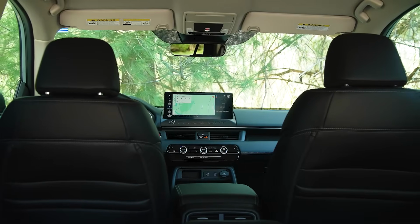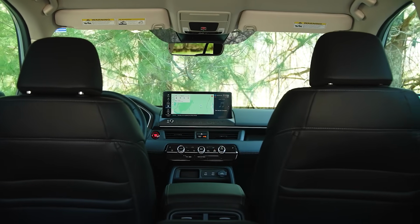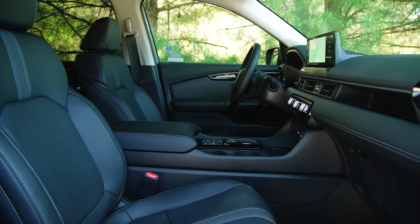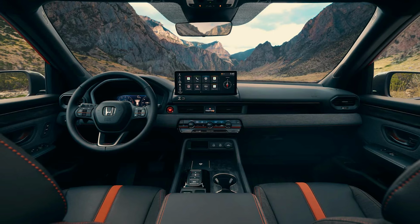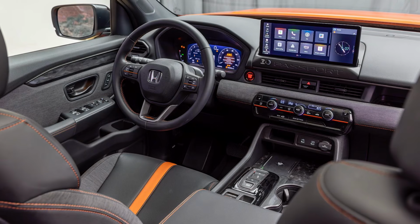The 2026 Passport's interior has been fully revised, and to Honda's credit, it's better than before. But even with the updates, it still lacks the wow factor. There's no sweeping wall-to-wall screen design or ultra-modern showpiece dashboard. Honda clearly prioritized usability and space over drama. That said, the improvements are real.